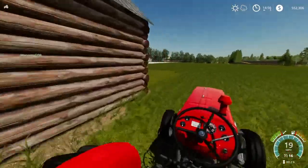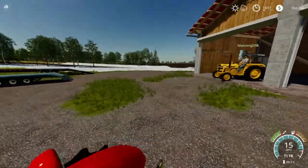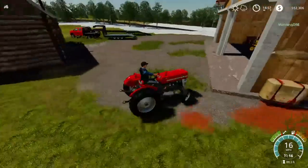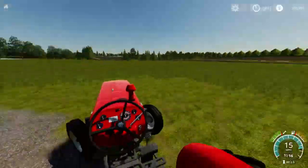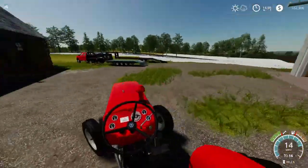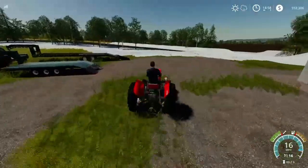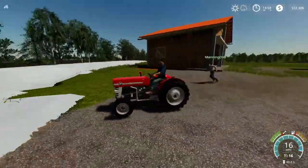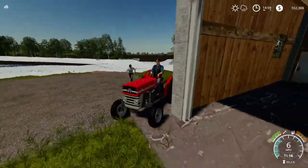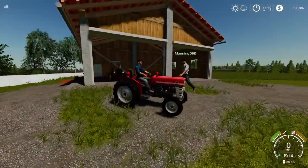The clutch is a little stiff on this tractor. CJ! I can't stop! The steering stopped! What? No! I can't stop now! Well, now I gotta fix that, CJ!